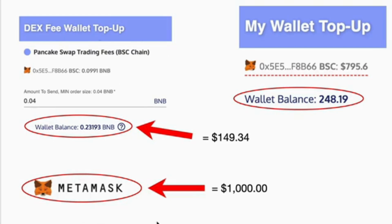Now, the third wallet is your MetaMask wallet. This is where your trading fund is. This is what you're going to use to trade with. And what I've done is taken that $700 and I've just rounded it up for this video up to $1,000. So we've got our three wallets.